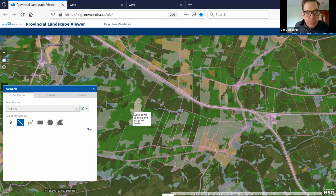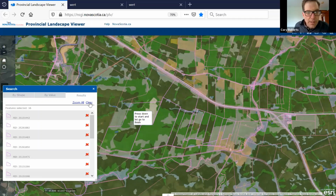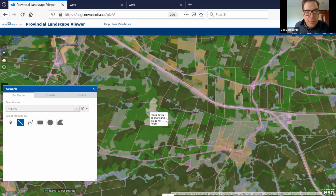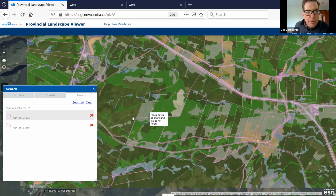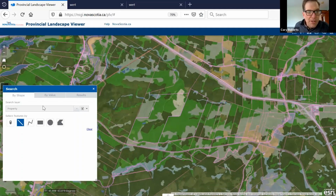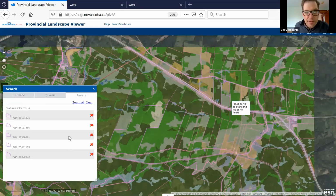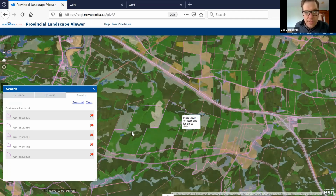I'm going to select those two properties. Okay, I'm going to clear the lists to start with. I'm going to select these two properties with a line. So I've got two properties. Now I'm going to go back to select by shape. I'm going to change this to the little plus tab on there, add to current results. So now when I select another property, or two or three, it will just simply add those to the existing list. So you can kind of pick and choose around and add multiple properties to the list.